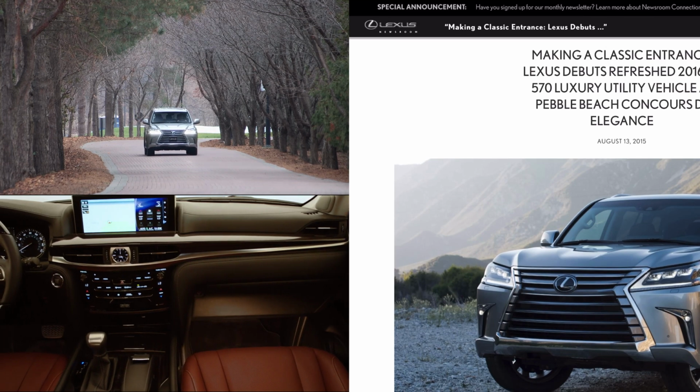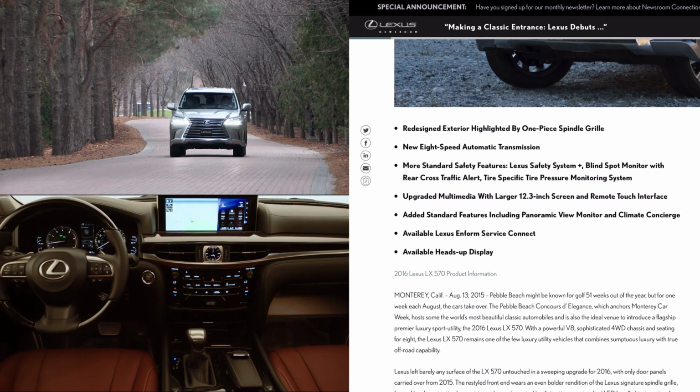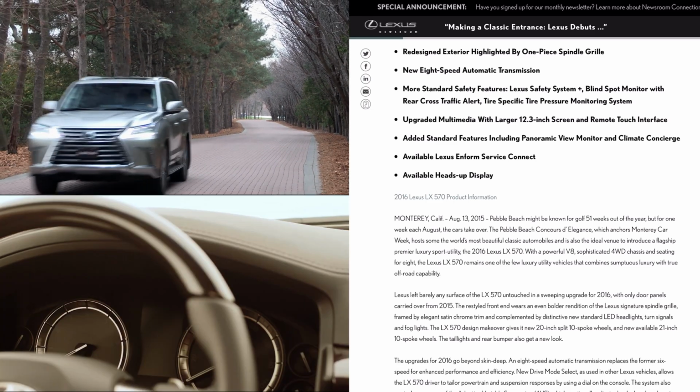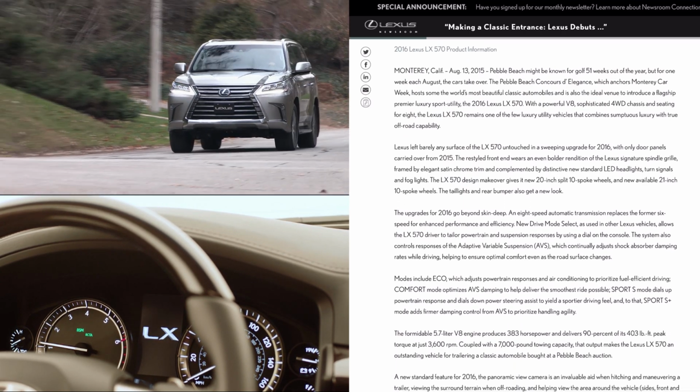The 2016 to 2021 Lexus LX 570. Well, it is a flagship SUV from the Lexus brand, and this is a pretty legendary vehicle. It is a champion off-road. That's one of the key things to note about this, and it is also a body-on-frame SUV.